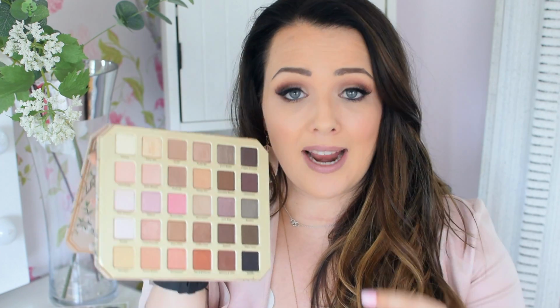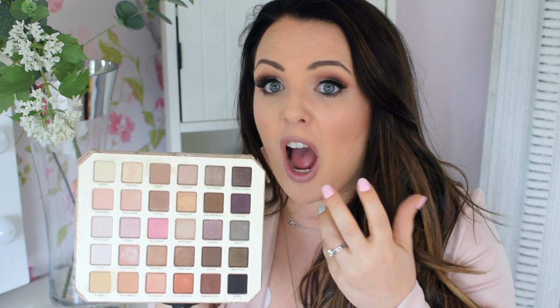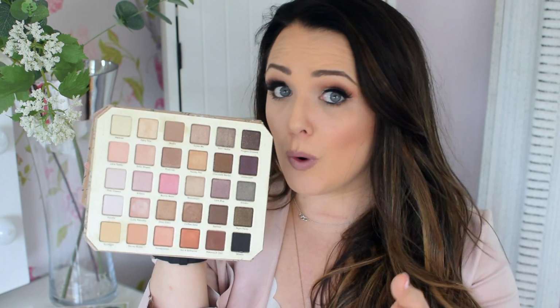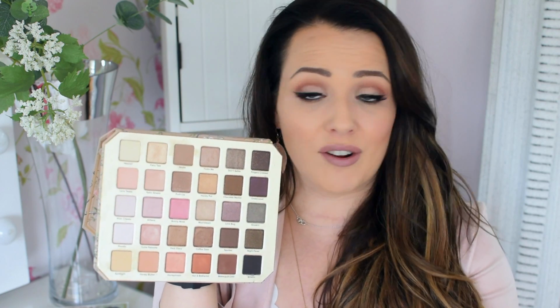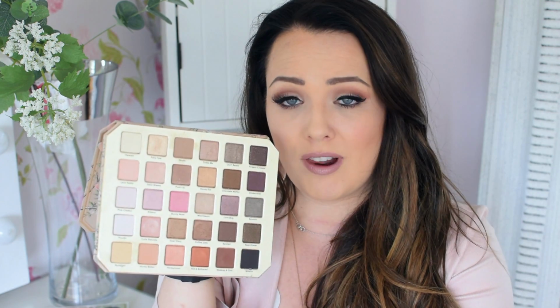But there is a downside, and the downside is that this palette comes in at an absolutely whopping €72, and in my opinion, while I like it, while I think the shadows are nice to work with, I don't think it's worth €72. If you are somebody that has an awful lot of eyeshadows, you don't need this palette. It's not going to blow you away. You've got plenty of palettes and plenty of eyeshadows that are just like this.